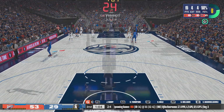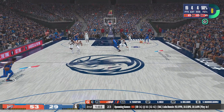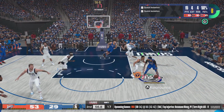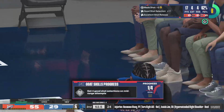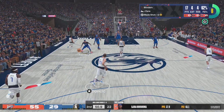The Mavericks making a switch here. Doncic checked in. Oklahoma City dictating the flow. They lead by 24, their biggest margin. Here's G. Williams defending. G. Oh, the Thunder tack on two more. He didn't need to fade back. No one in his face, but he buried it anyway.